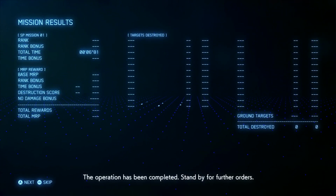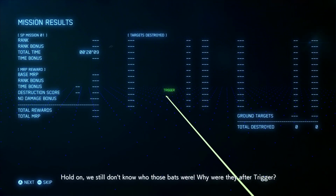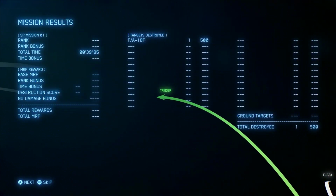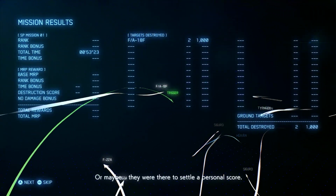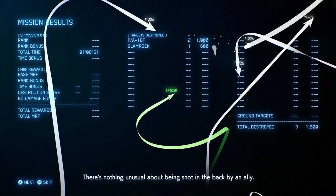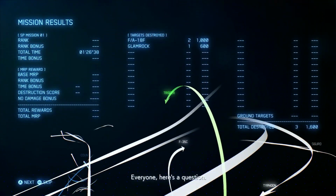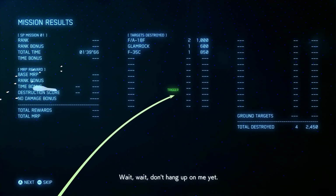The operation has been completed. Stand by for further orders. Hold on. We still don't know who those bats were. Why were they after Trigger? They were using Osia's radio frequency. You mean they're on our side? Impossible. They didn't respond to our IFF. Or maybe they were there to settle a personal score. There's nothing unusual about being shot in the back by an ally. Guess it might have been that way where we came from, but you know what I'm saying, Trigger? Everyone, here's a question. That's enough. Remove him from the call. Wait, don't hang up on me yet.